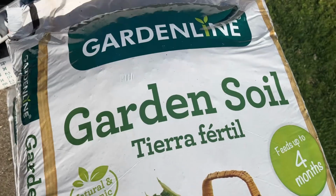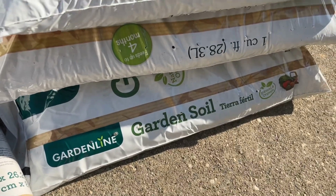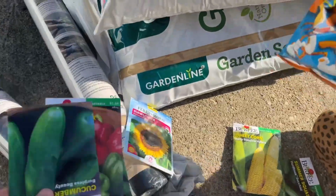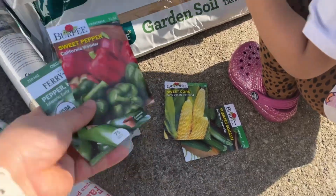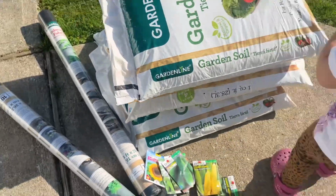I wound up going later on, a few weeks later, to get more soil from Home Depot. I got Miracle-Gro. I think it was like 5 bags for $10. They had a sale, and I got, I think, 10 bags, which I wound up adding later on. And these are some seeds that I planted. I planted some in pots, which just started to grow, which you will see at the end of the video, because this is recorded a little over a month ago.